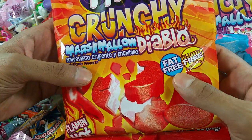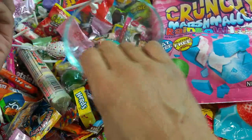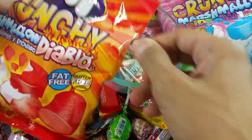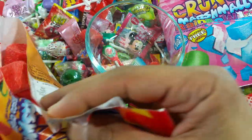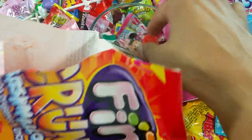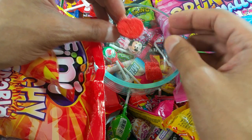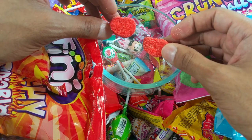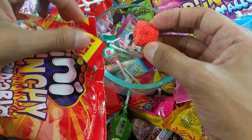It looks spicy. It's fat-free and gluten-free. Let's try it. I'm gonna bring my bowl here. We try all kinds of candies, so you have to give this new one a try. Okay, let's unwrap it, open. Here we go. Ooh, I thought it was a little heart, but it's not. It almost looked like a heart. This one also almost looks like a heart. These are marshmallows. They're crunchy and spicy.